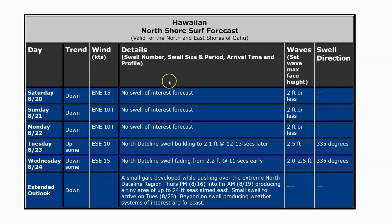So if we look at the North Shore, resulting swell, well, nothing on Saturday, nothing Sunday, nothing Monday. But on Tuesday, that north dateline swell should arrive, building to 2.1 feet at 12 to 13 seconds later in the day. That's 2.5 foot Hawaiian. Head high is probably stretching it. We'll say chest to shoulder high from 335 degrees. That's pretty much northwest. And then on Wednesday, that swell starts fading from 2.2 feet at 11 seconds.